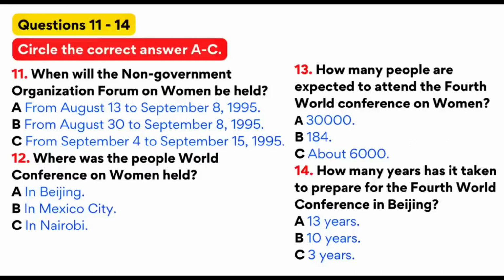This year, from the end of August until the middle of September, Beijing will hold 2 conferences. They are separate conferences, but related. The NGO Forum 95, from August the 30th to September the 8th: about 30,000 participants, both women and men, are expected to attend. It will be about women, their lives and their perspectives.